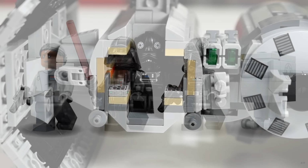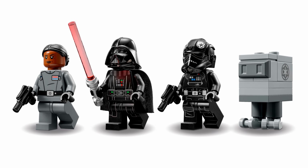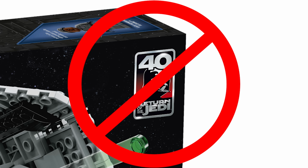Inside the cockpit was definitely a bit tight, but it gets the job done and has just enough room for the included TIE pilot. Alongside him, you had Vice Admiral Sloane, nice minifigure, unique character inclusion. Definitely cool to see LEGO do some outside of the box stuff for LEGO Star Wars minifigures, but I think it's another great reason to not call this a Return of the Jedi anniversary set. She wasn't in the movie.